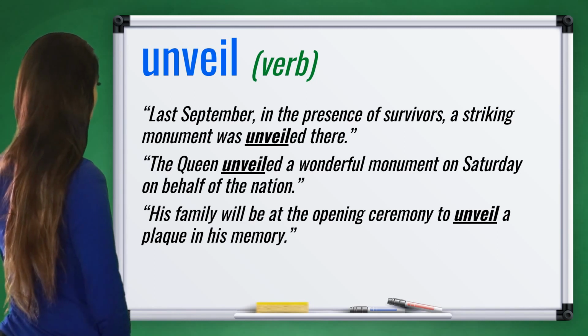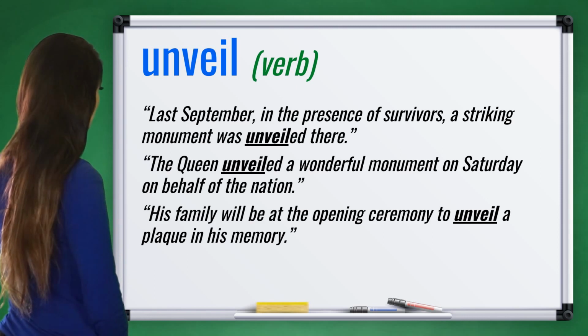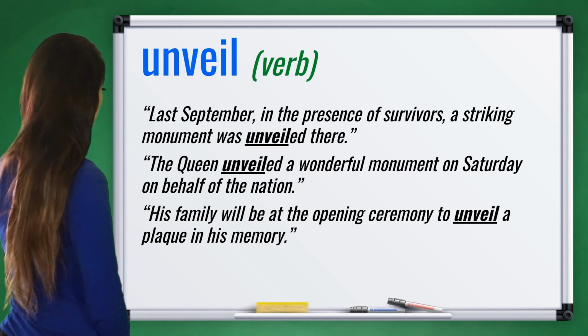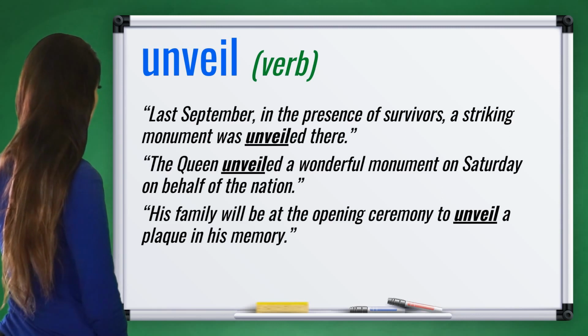The third exemplar. His family will be at the opening ceremony to unveil a plaque in his memory. Now, repeat after me. His family will be at the opening ceremony to unveil a plaque in his memory.